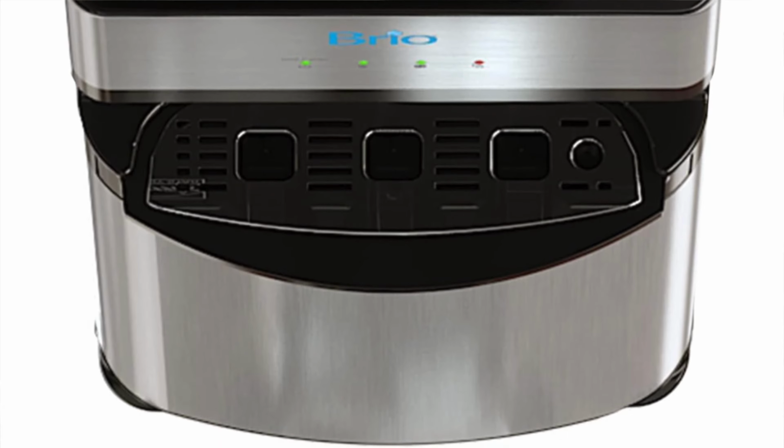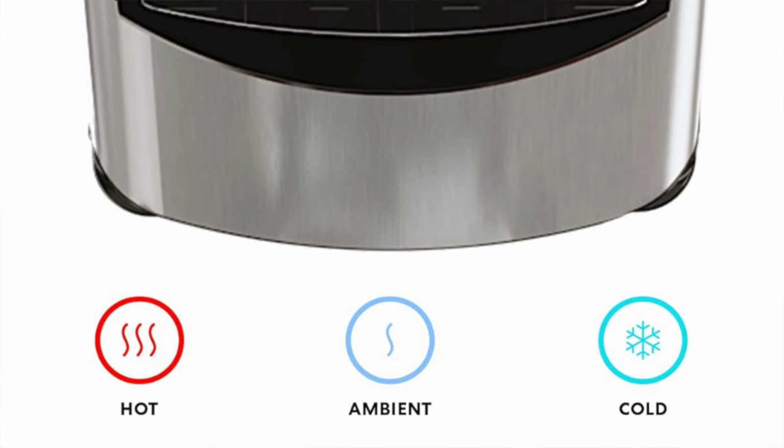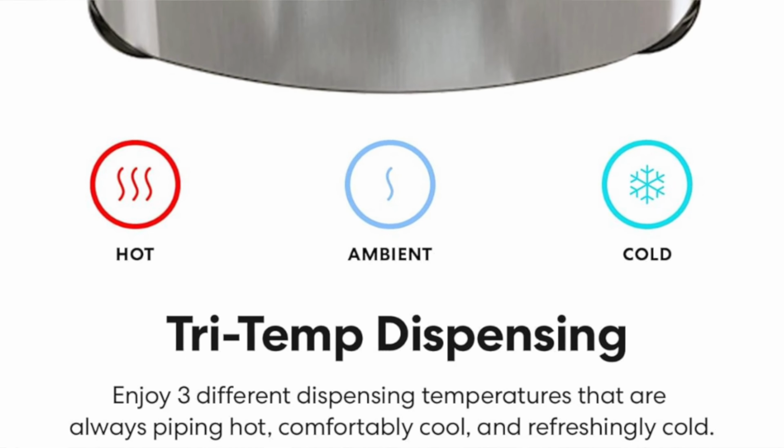Concealed bottom loading design too. The 5-gallon jug sits hidden in the base, so you're not constantly reminded of how much water you're guzzling or how much you spilled when you loaded it. Out of sight, out of mind.